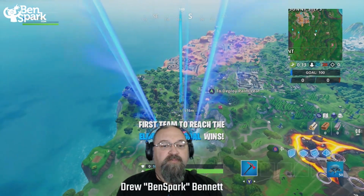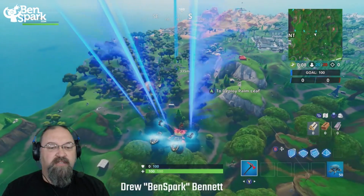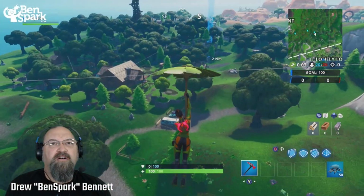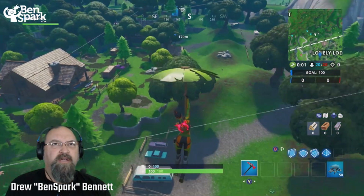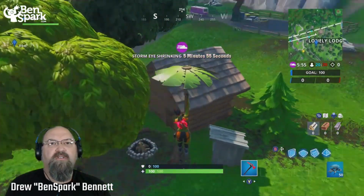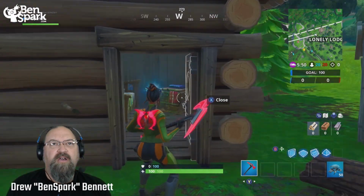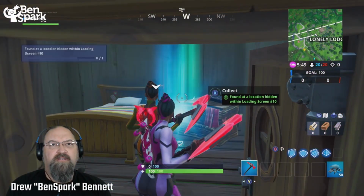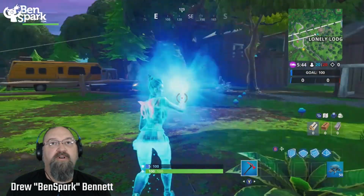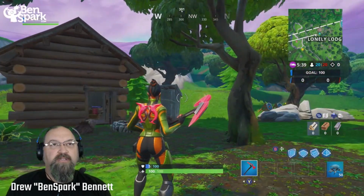And, you know, once again, I'm getting the small tick happening on my camera. It's this little one right here. You go inside, it's this one here, and there's our Fortbyte. I mean, really? That's number 33. How is that hidden? I don't understand. I don't know. But you're in Lonely Lodge, look around over there. Look there. That's where it is.